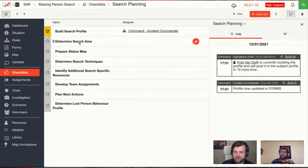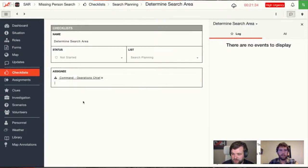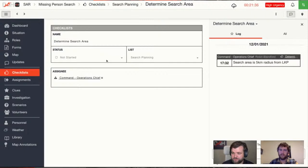Determine the search area. I can double click in. I can say search area is 5 kilometer radius from last known point. I'm actually going to give this to the operations chief just as an example. We'll say this is complete.